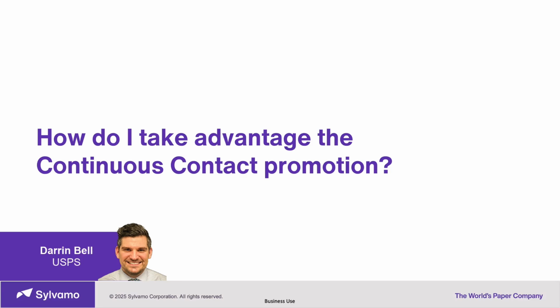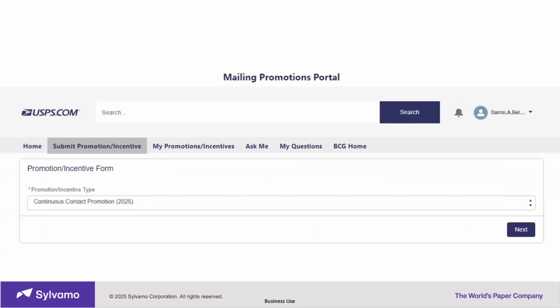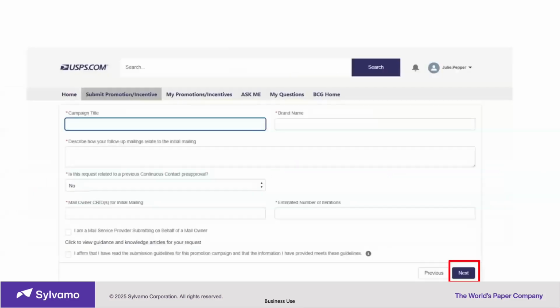Continuous contact is new for this year. This promotion runs 9 months and it doesn't start until April. So back to submit promotion incentive. When available, you'll pick that continuous contact promotion. This is your interface. So this is probably the first time anyone's seeing this. You're going to fill out all these fields. So these are all required here.